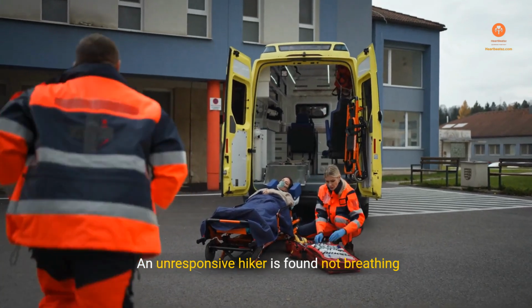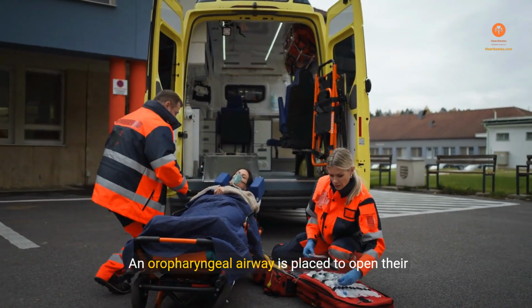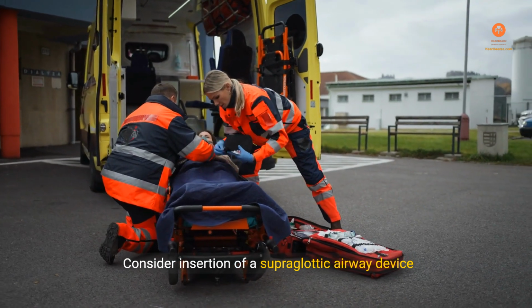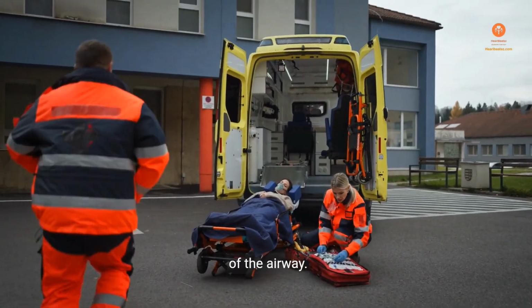An unresponsive hiker is found not breathing adequately. An oropharyngeal airway is placed to open their airway, but ventilation remains difficult. Consider insertion of a supraglottic airway device or endotracheal intubation for definitive control of the airway.